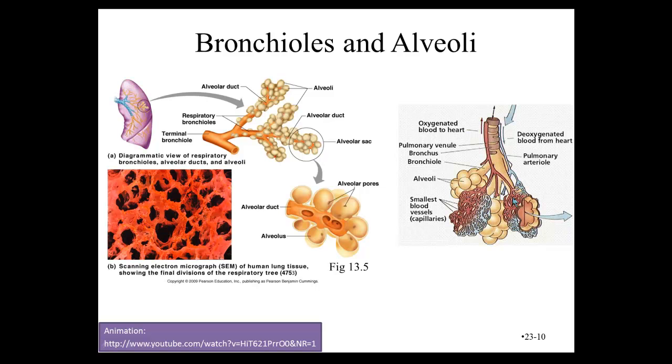So we see a transition across these capillaries from blue to red as they're picking up oxygen from the alveoli. At the same time, in these vessels is a high concentration of carbon dioxide, and that's going to leave the pulmonary capillary and enter the alveoli to be exhaled. So on this side, we have dropping off of CO2 and picking up of oxygen, and then that carries that freshly oxygenated blood back to the heart via the pulmonary vein.